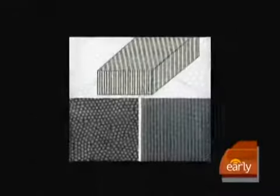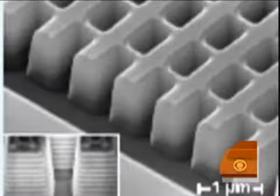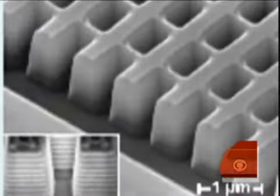Except right now, only a dust particle could be disguised by that special material. You see, it's so small, it can only be seen with an electron microscope. Valentine says making it on a much larger scale is still at least 10 years away.